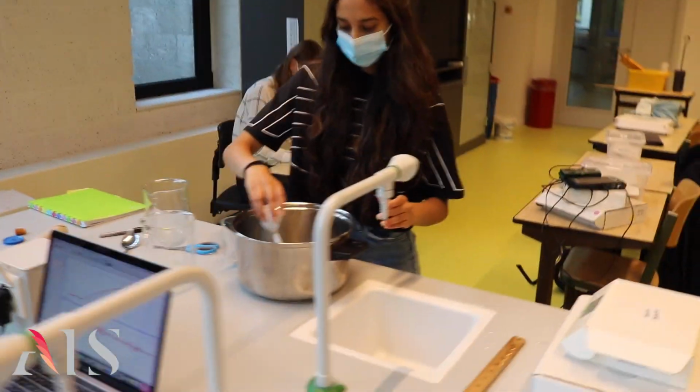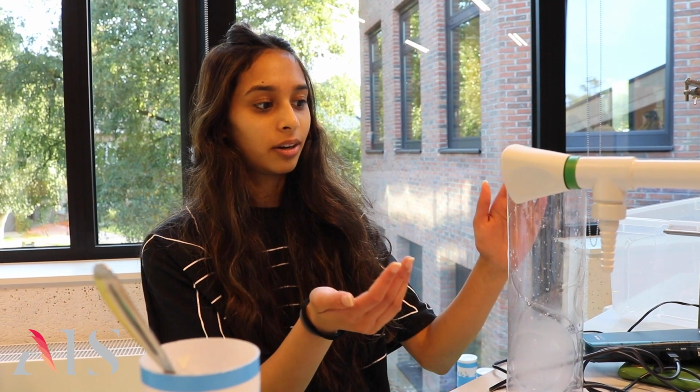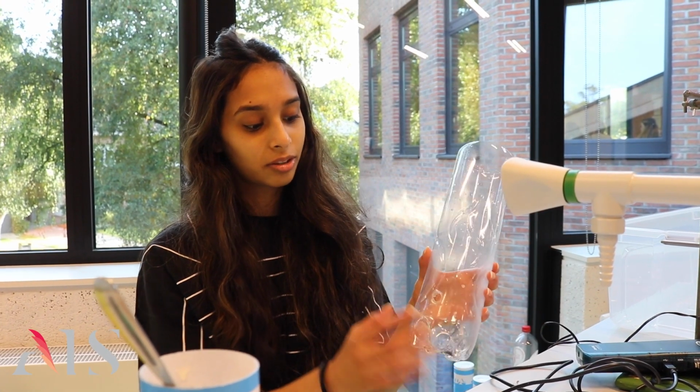So essentially what I'm exploring is how height and density influence flow rate, because they both are correlated to pressure. As the height of the water increases, the pressure felt on this hole also increases, therefore the flow rate is quicker. And similarly, density is proportional to pressure, therefore as I increase the density of the liquid by adding salt to the water solution, the flow rate should be quicker.